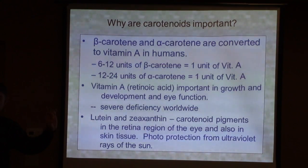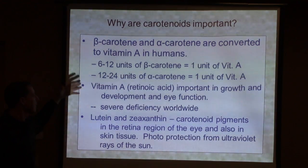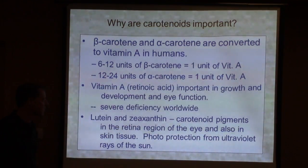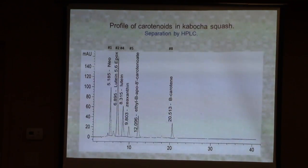But squash is unique among the storage vegetables compared to, say, sweet potato or even carrots, in that it not only has beta carotene, which is a source of vitamin A, it also has lutein, and some species have a little bit of zeaxanthin. They are pigments that are in the back of the eye, the macular region of the eye, and these pigments offer photoprotection against the light and also affect the vision as well. And there are indications that as you age, if you eat a lot of these carotenoids, they can retard macular degeneration.